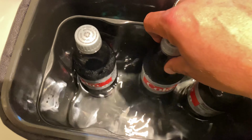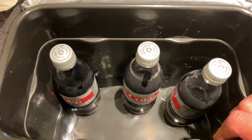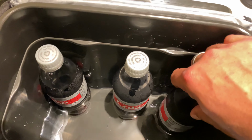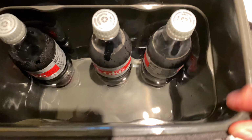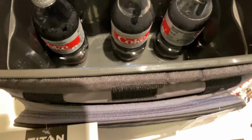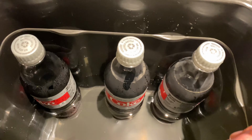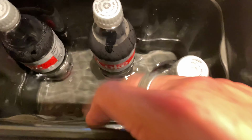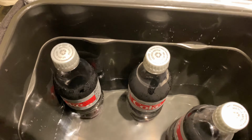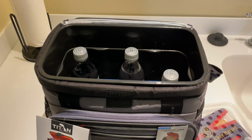Now, I put this ice in yesterday around 8 a.m. and it is probably 5 p.m. now. I didn't fill it up. It tells you to fill it up at least half full of ice. I didn't do that because I knew I would be able to get more ice. It's a nice hard package in here, and you can remove this to clean it. So you don't have to worry about wiping down all this foam like those other coolers.